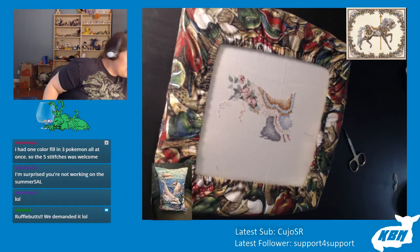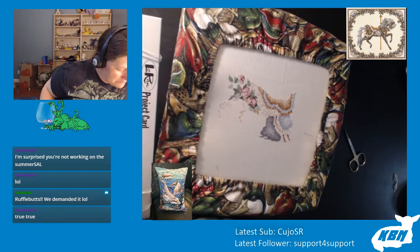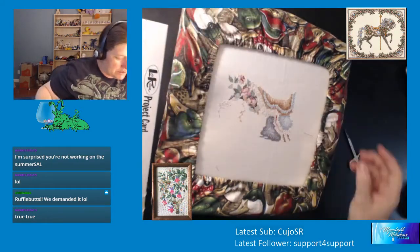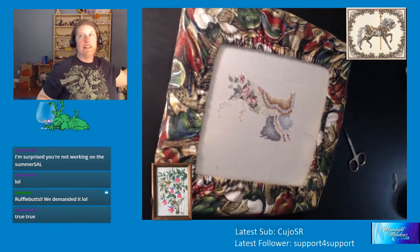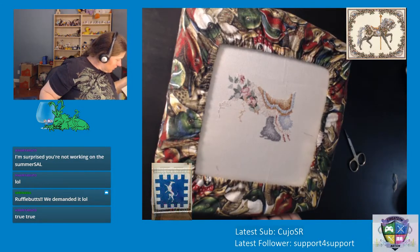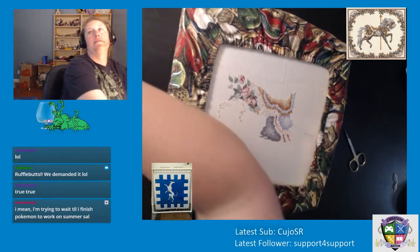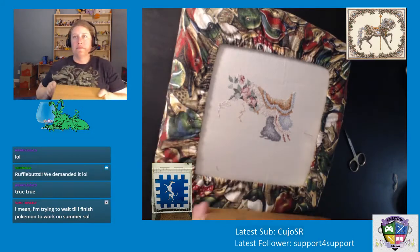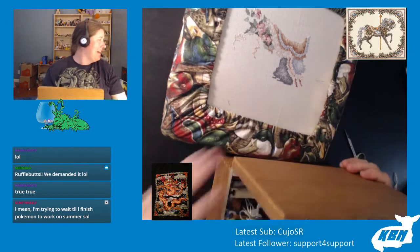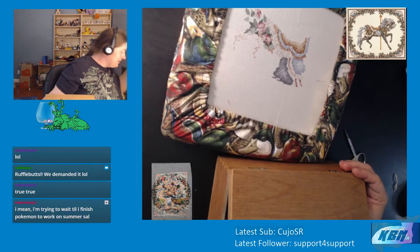Tea, the little sideways tea, that's a blend, right? I thought that was a blend. Maybe it's not. Yes, they demanded ruffle butts. 4, 3, 6. Yeah, you're trying to wait to finish Pokemon before you work on Summercell. Yeah, good luck with that. I'm back up to 7 works in progress again, so 4, 3, 6.